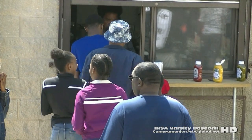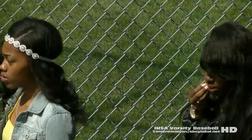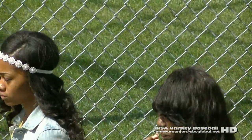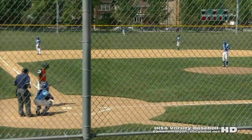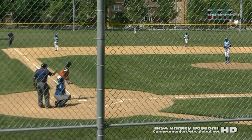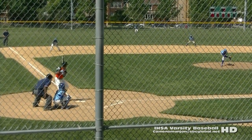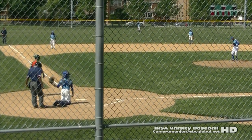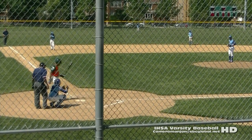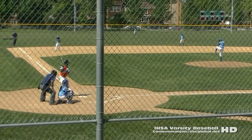Session seems to be doing well. First pitch up and in, ball one. Number 15 will lead off the bottom half of the fourth inning in this 1-1 affair.